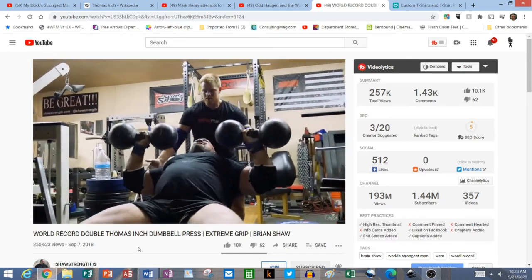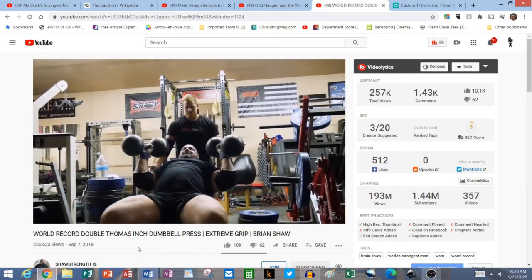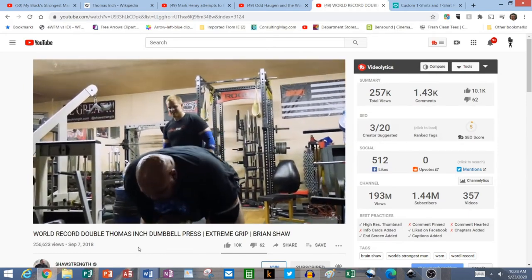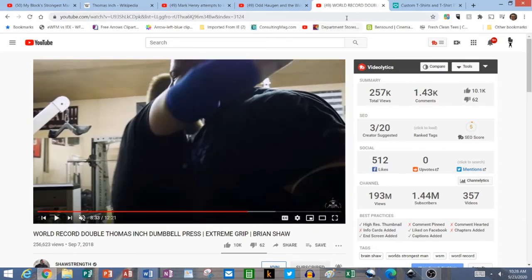Just trying to do this amount of weight in each hand with a normal handle is really impossibly hard. But imagine the grip strength you have to do something like this. So just giving you some background on what the Thomas Inch dumbbell is, why it's important as a goal to try to achieve it or try to work toward it, and what some of the strongest men in the world have been able to do with it, despite the fact that 99.999% of the population can't move it off the ground.